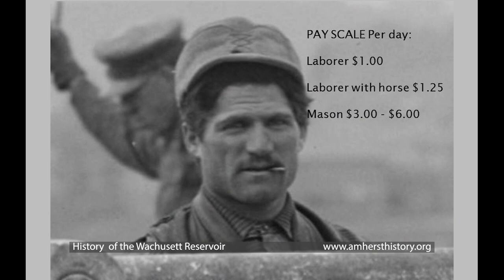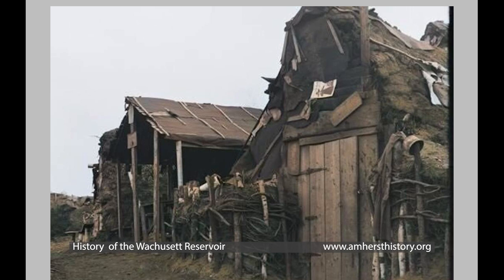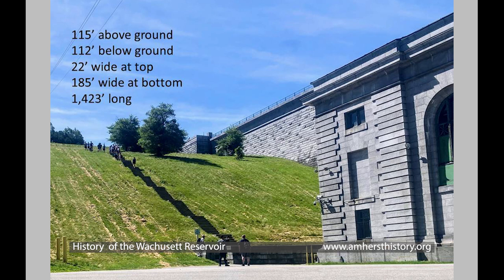Just a few words about the laborers, and how this was built on the backs of these laborers living in horrible conditions. This was one of the things we would call a shanty town. They didn't have permanent housing, but moved to where the work is. Sometimes working 10 hours a day until the labor laws were changed. And then they got 9 hours a day, which is still a lot when you're digging rock or breaking rock.